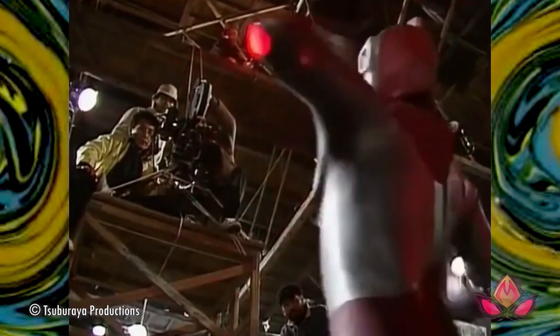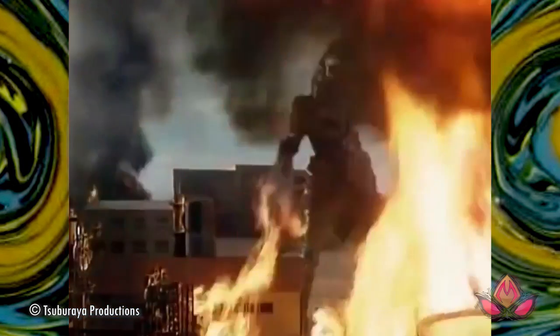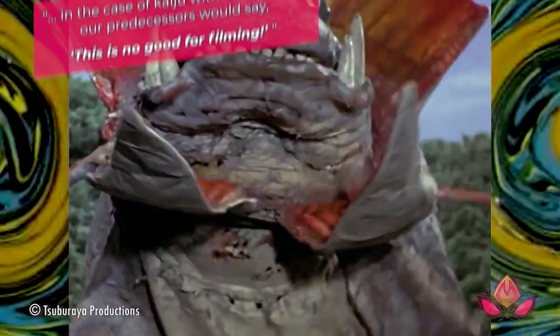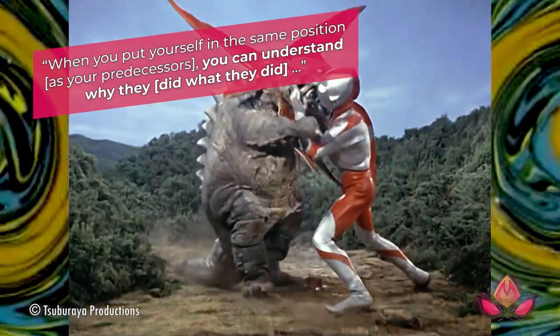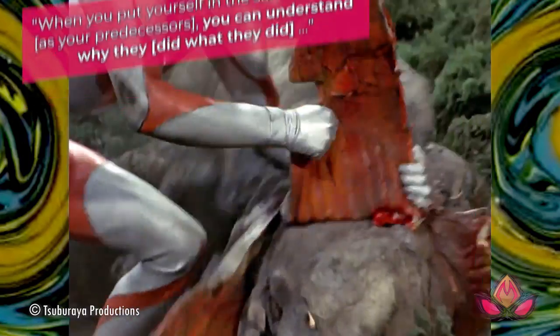Higuchi also admitted they ran into similar challenges encountered by the original Ultraman team, specifically citing the example of Gabora and how the plutonium-loving kaiju's fins often got in the way of its actions. "In the case of kaiju with decorations, our predecessors would say, 'This is no good for filming,'" laughed Higuchi. "When you put yourself in the same position as your predecessors, you can understand why they did what they did. Ultraman can be quite cruel at times."